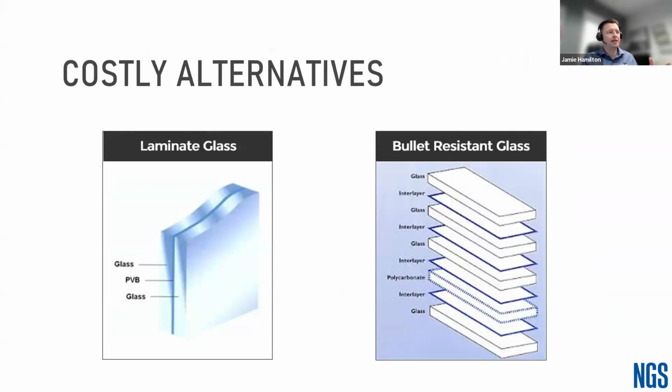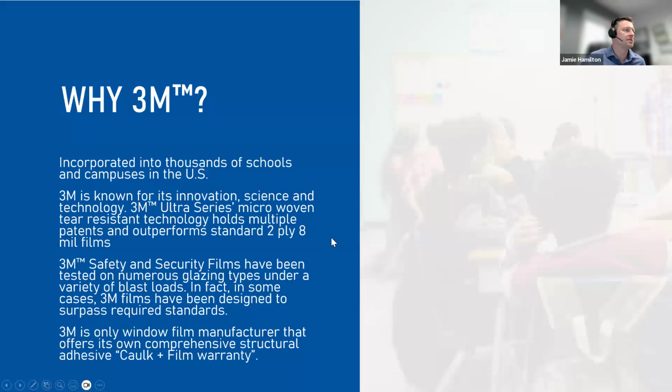Costly alternatives. So there is laminate glass, there's bullet resistant glass. We talked about NGS being able to provide and install ballistic glazing. The issue we really see with that is cost, lead time, and weight of product, because when you're installing ballistic level 1 through level 7 glazing, the frame system also has to match that specification. When the frame system and the glass matches that specification, you can be looking at re-engineering potential elevations on buildings just because of the extra weight that glass carries. So security films are a very good low cost option that provides you with delayed access for these types of incidents.